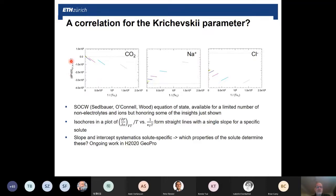Plotting the Krichevskii parameter divided by temperature against 1 over temperature times compressibility gives these nice straight lines for quite a range of temperatures. And it holds for non-electrolytes as well as for individual ions. So assuming they did a good job in parameterizing that, there seems to be a route that gives nice behavior for non-electrolytes and electrolytes with some pretty simple relationships. So this is ongoing. We're trying to understand the systematics behind it.